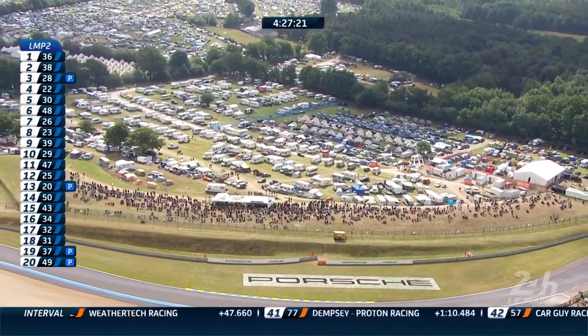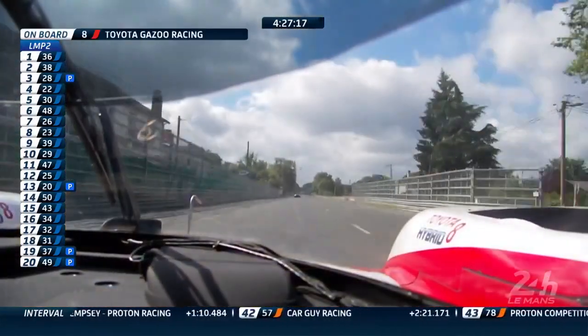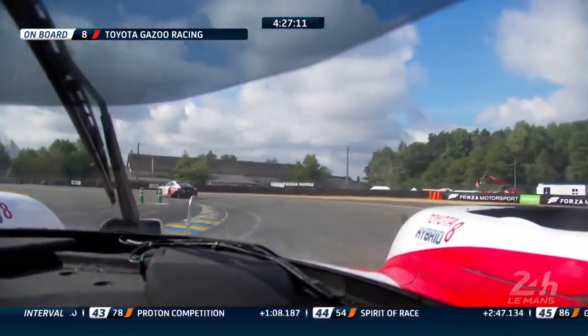There's the campers down at the Porsche curbs. Hundreds of thousands of them. Great turnout. Absolutely all the campsites are full this year.